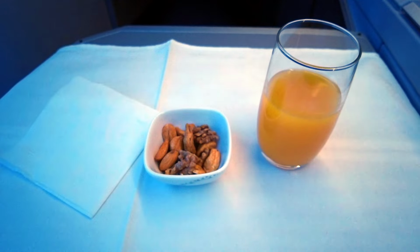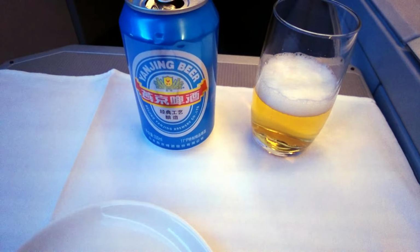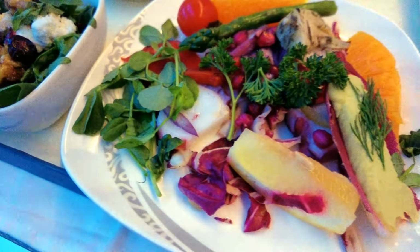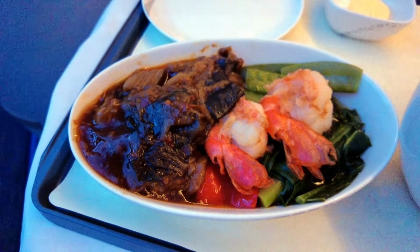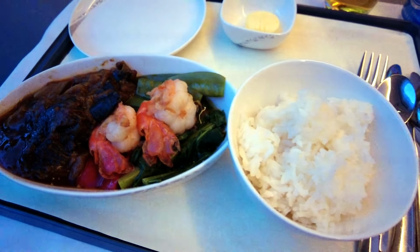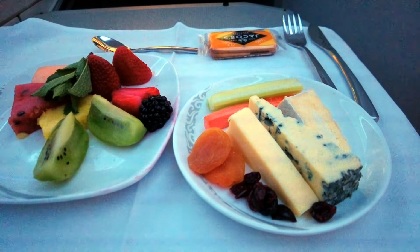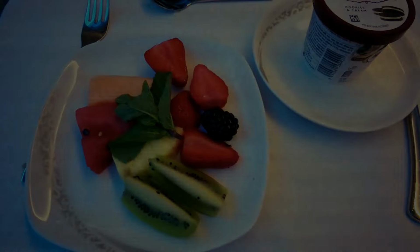First was a drink and some nuts, and then the amuse-bouche was shrimp and sausage. That was followed by what looked like a Waldorf salad and a seafood platter. The main was shrimp and vegetables in a spicy sauce with steamed rice. Dessert was a fruit platter and either cheese or ice cream, which the crew did warn me was frozen solid.